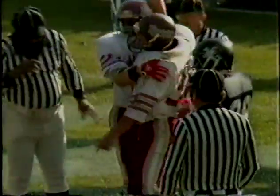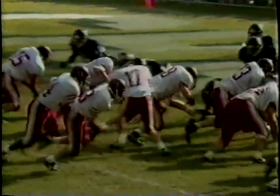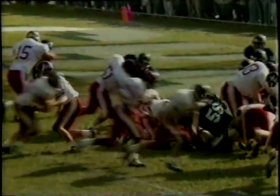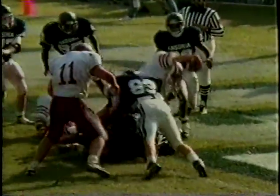They followed Fruin and Valenti into the end zone for the touchdown as they come off tackle. You see Fruin lead along with Valenti, and right behind him comes number 33, Jeff Pichetti. He will follow the blockers in, and he will get that touchdown.